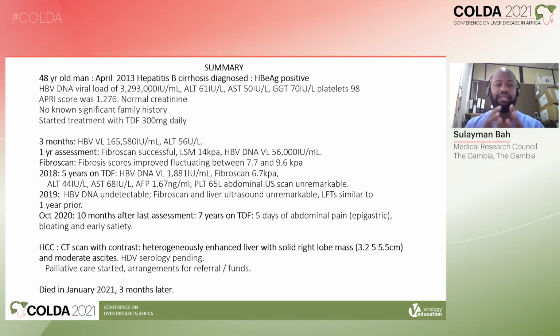And at baseline assessment, he had hepatitis B viral load of 3,293,000, and he had deranged liver function tests, in which his ALT was 61, AST was 50, and then gamma GT was 70. So he had low platelet count and an unremarkable abdominal ultrasound scan. And FibroScan score was unsuccessful because he was obese.